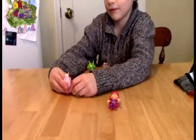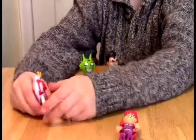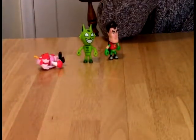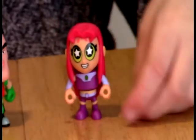These things are cool, guys. I think these are like $2 or $3. And I like these, except you can see the middle section makes these guys look weird. Like, Starfire looks oddly sort of fat.